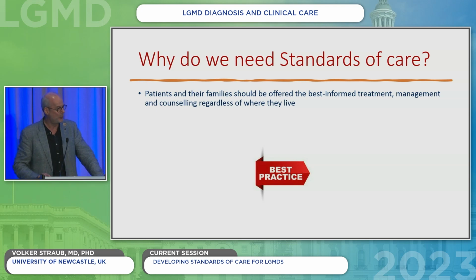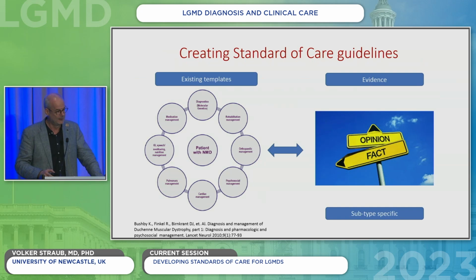Now, the problem is you have heard earlier today, well, you are the experts. And you think, that's quite a responsibility and burden. Because the problem is that even the experts sometimes don't know what to do, okay? And that's very frustrating, and you think, well, how is that possible? Because you're paid for this, you have a job, you're working on limb-girdle muscular dystrophy.